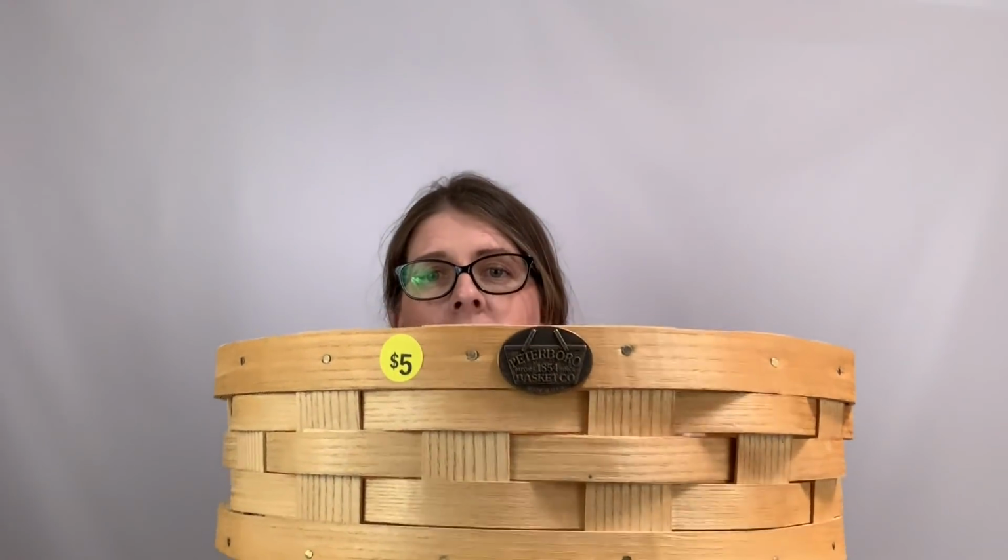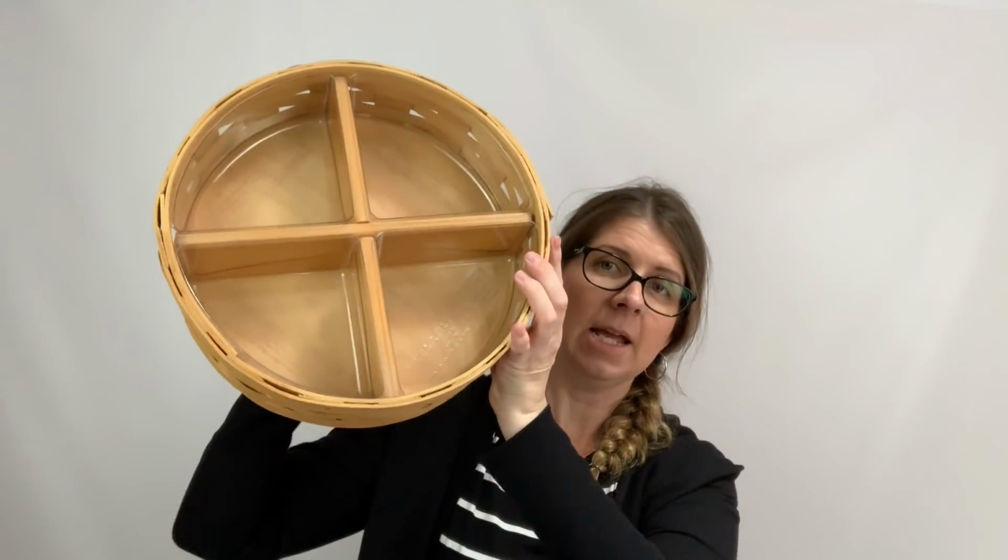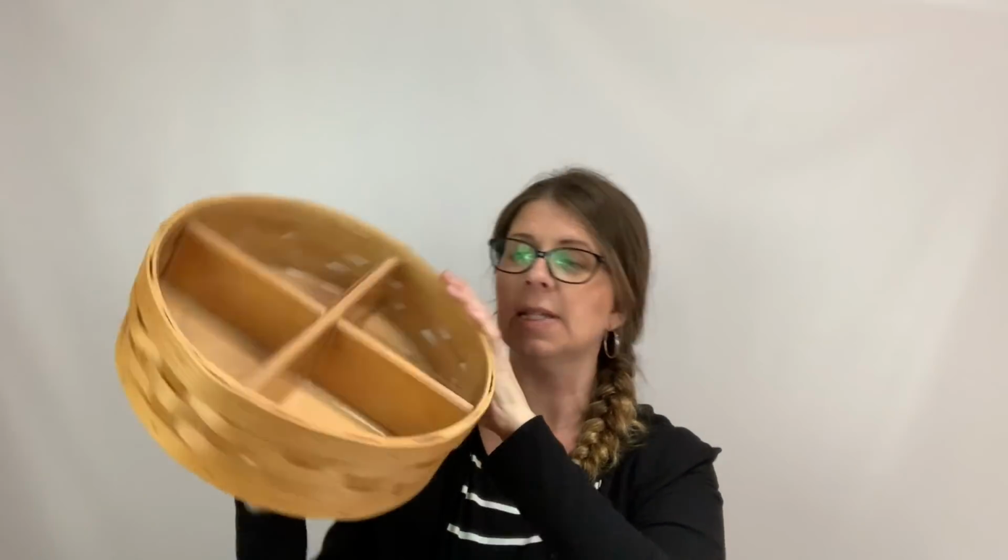So this is a Peterborough basket from the Peterborough Basket Company. I picked this up because it spins. It's got the little Lazy Susan base. It's got four divided sections, as you can see, and it's got all of the plastic inserts. This thing is in perfect condition, and I just feel like this is going to be a good piece to sell. So hopefully it will be. I'm not sure what I'll list it at. Maybe $29.99. That's probably what I'll list that at.